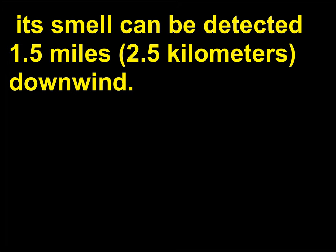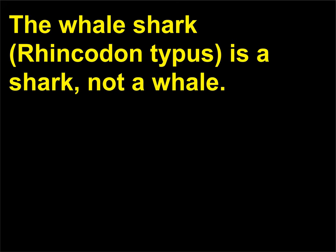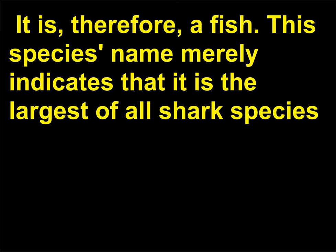Is the whale shark a mammal or a fish? The whale shark, Rhincodon typus, is a shark, not a whale. It is, therefore, a fish. This species name merely indicates that it is the largest of all shark species.